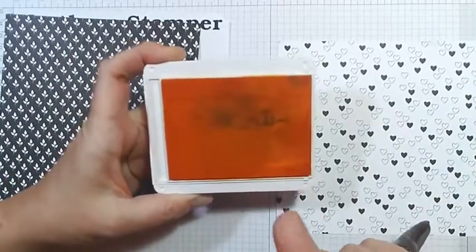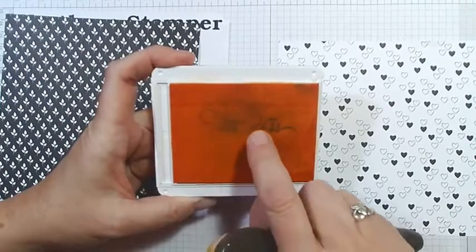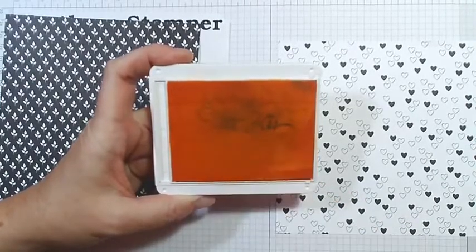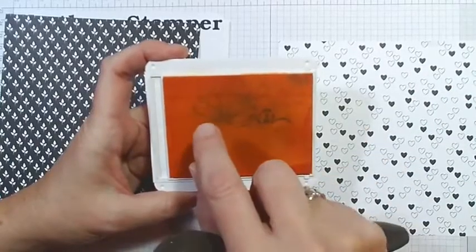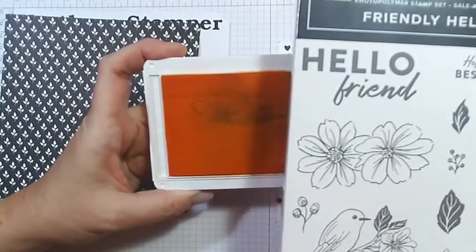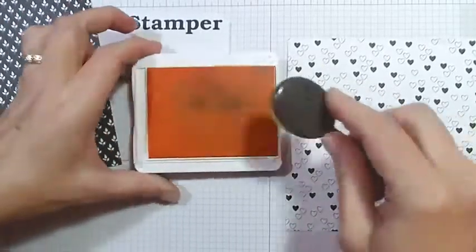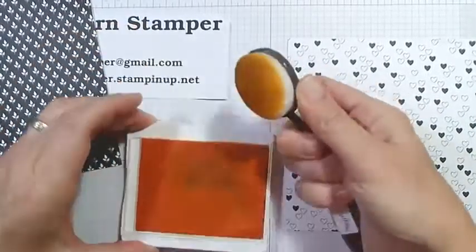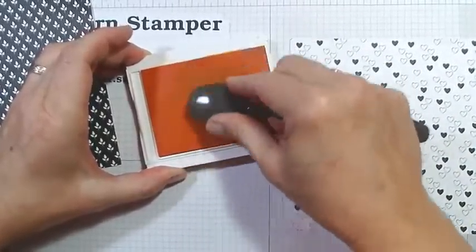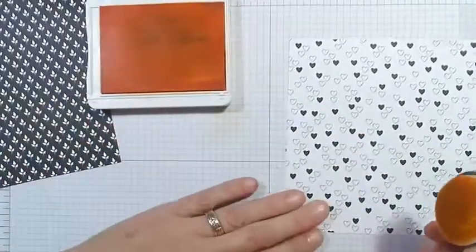Make sure you clean your stamp sets before you ink. I made a mistake and was stamping with the Memento black ink, and you can kind of guess which stamp set that is. It's from the Friendly Hello. I forgot to clean it off, and now it's stuck on my ink pad. I'm not sure if it comes off or not, but just be careful. Make sure that you clean in between each one.